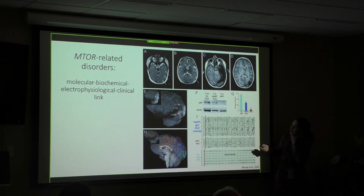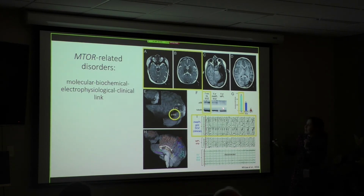And we found a mutation in mTOR, which is actually shown over here in this region. So this is exactly where we got the sample where we got the DNA from. And we noticed that it was present at 8%. When we did immunostaining for phospho-S6, which is a downstream marker of the mTOR pathway, we noticed that it was elevated, suggesting gain of function or activation of the pathway.